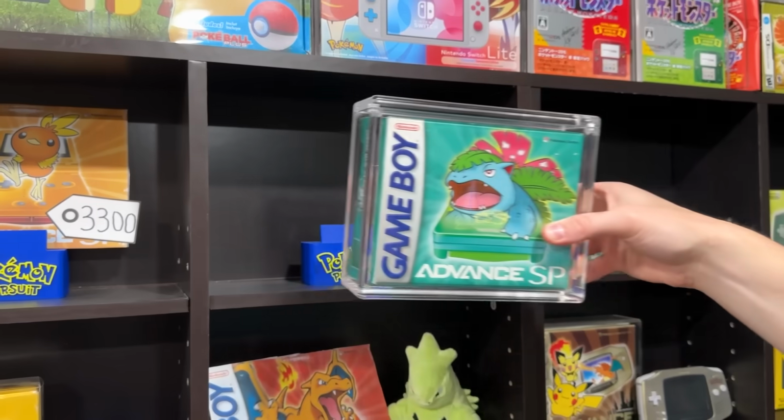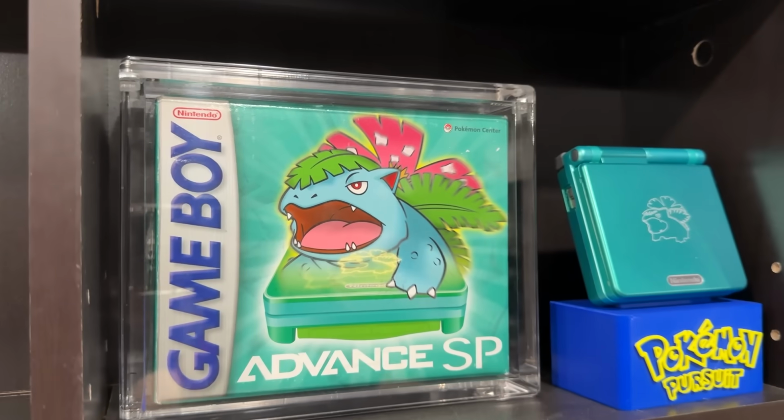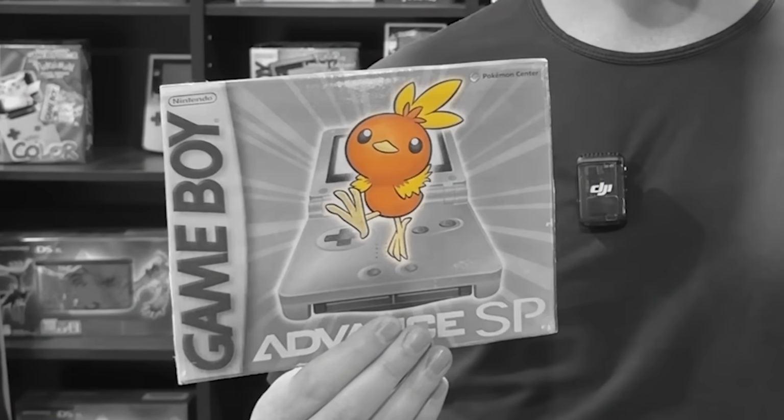Well, I'm trying to be one of less than 20 known people to collect the complete US set of Pokemon Gameboy SPs. There's one for Pikachu, Groudon, Kyogre, Venusaur, Charizard, and all of those are super notable Pokemon, and then there's this little fire chicken. Yeah, for some reason they made a Torchic edition.